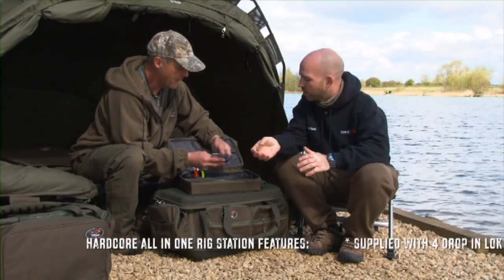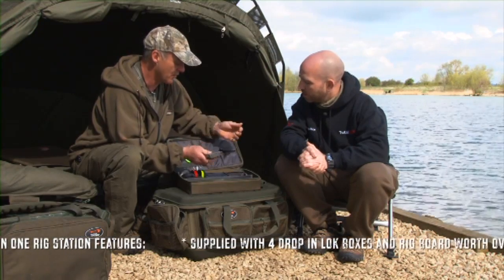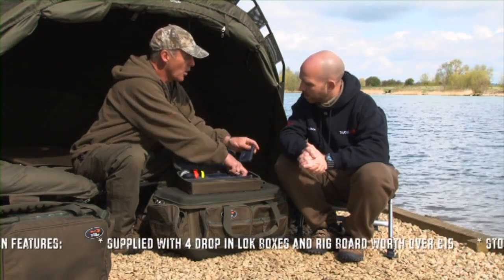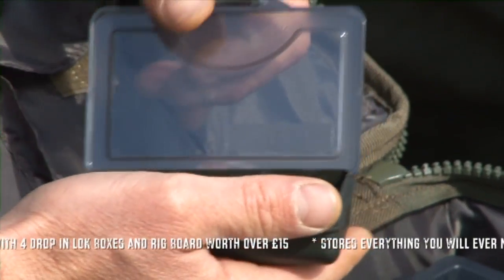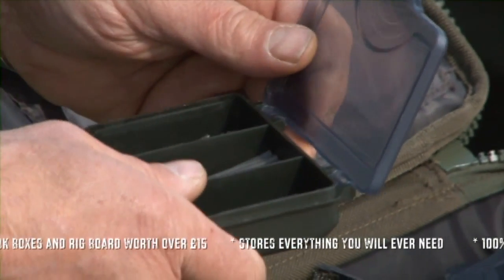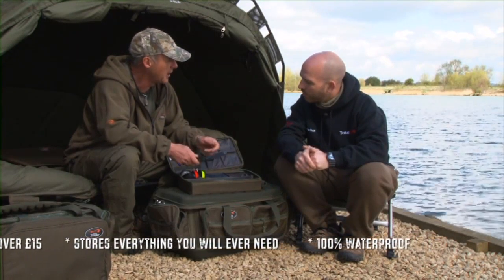Perfect. So you keep your hooks, some rubbers, and all sorts of bits and bobs. Everyone's got a different setup and a different idea of what they want. We're back to this organisation theme, which runs throughout all of the hardcore stuff, aren't we? It's there to make life genuinely easy for you. Absolutely. It's a place for everything and everything in its place, really.